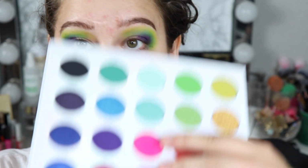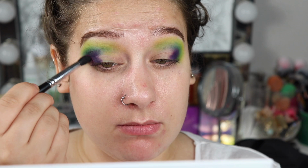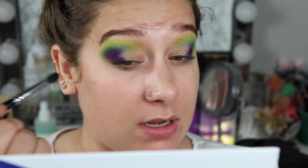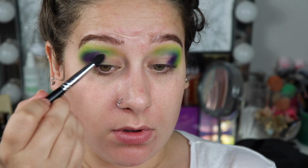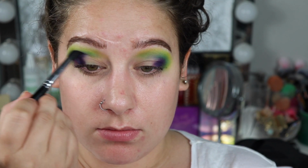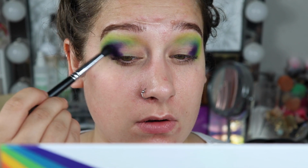So I'm taking a mix of Sexuality and #LoveWens, and then I'm just gonna take them like right here. I just wanna make it a tad more purple. I'm taking a little bit of the shade Truth, which is this really deep purple. I'm gonna switch it up like that.